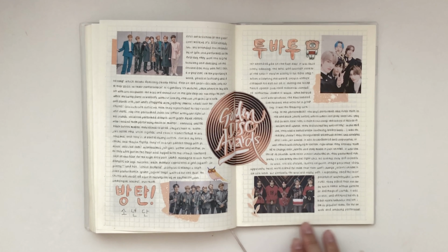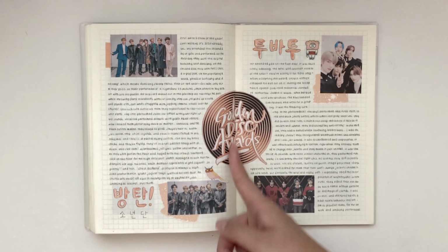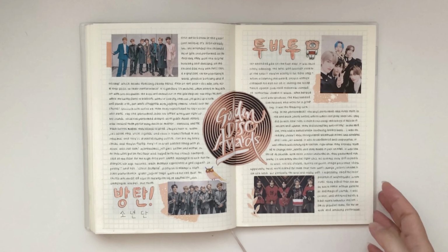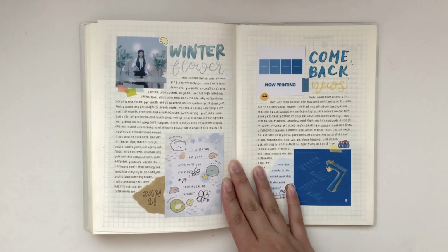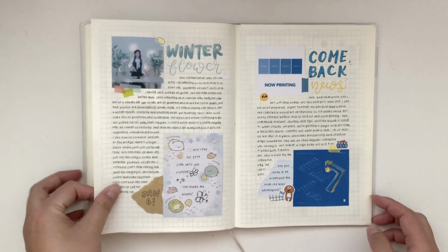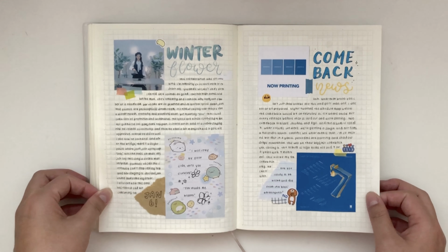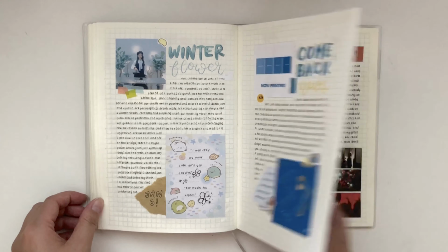I love the color scheme of this one, and I don't usually have anything in the middle of a 2-pager because I just don't usually do styles like that, but I think this one turned out really nice. This spread is also one of my favorites, I guess. Not really favorites, but one of the ones that I really like.